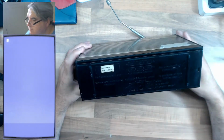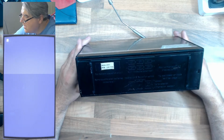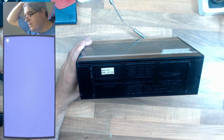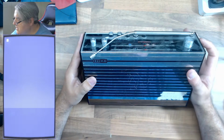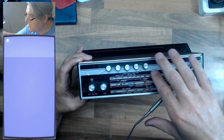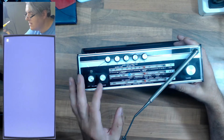But this is the model number KR712. If that means anything to anybody. I'm going to have to look up, see if I can find schematics and things for this, no doubt. But made in Austria, and it's long wave, medium wave, FM and shortwave. You don't see shortwave often these days.